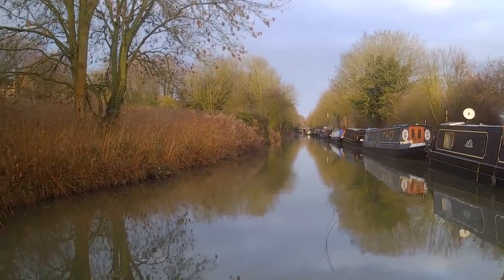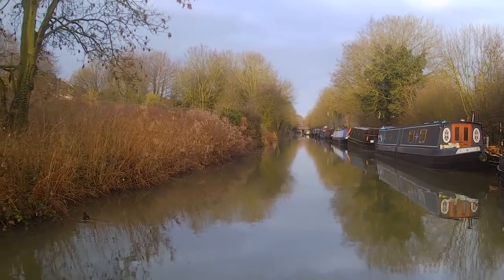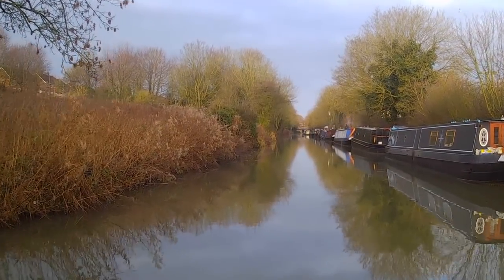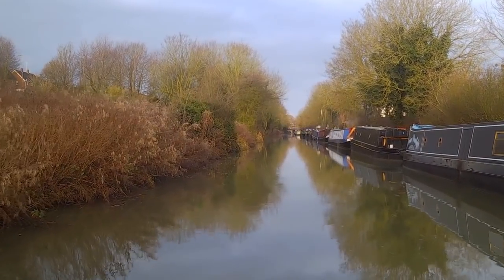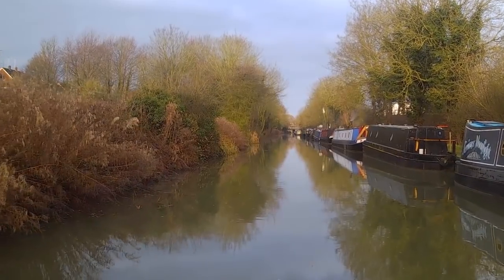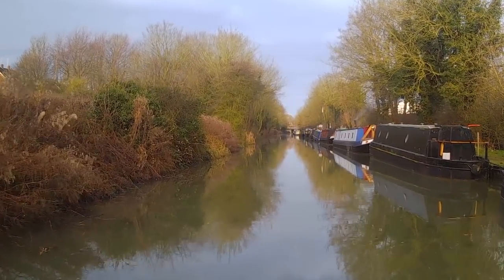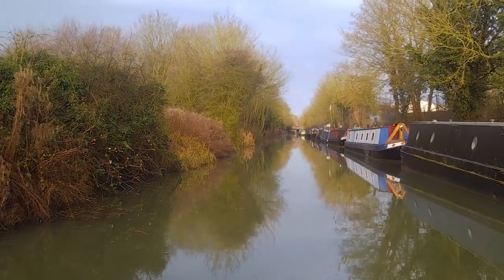On the right are long-term CRT moorings. This area is known as Tramways, don't know why. And at the end of these moorings, you'll see them in a minute, there's visitor moorings, which are a really nice place to stop, and you're literally a stone's throw away from a big Morrison's supermarket, so it's really convenient as well.